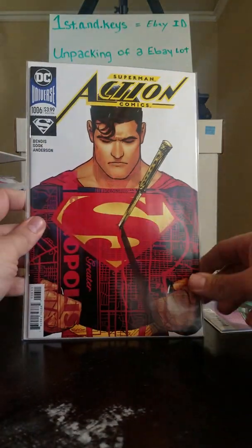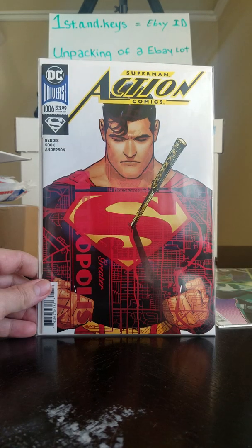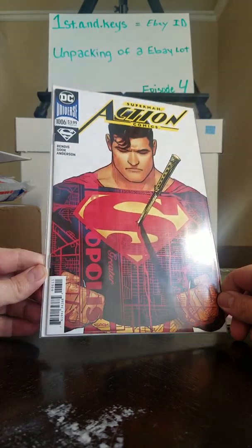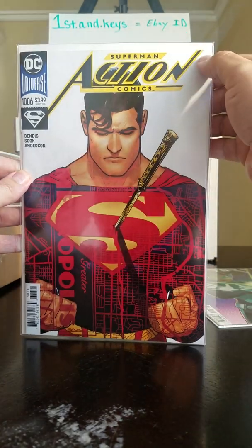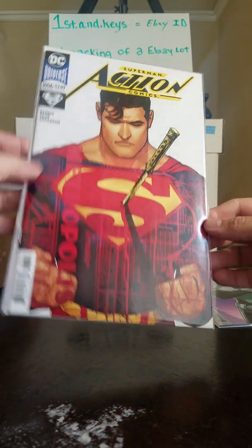Got an issue of Action Comics 1006. This has the first appearance of Leon in it. Again, looks great condition. Got a little bit of darkness on the white, but it's very minimal. Nice looking comic.